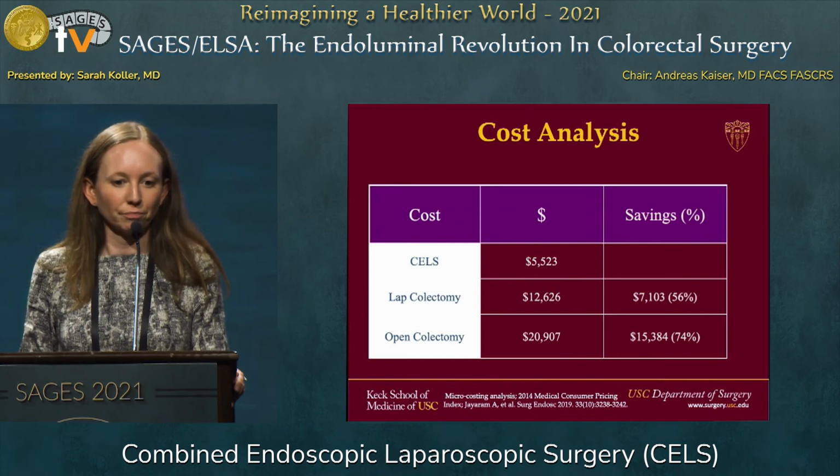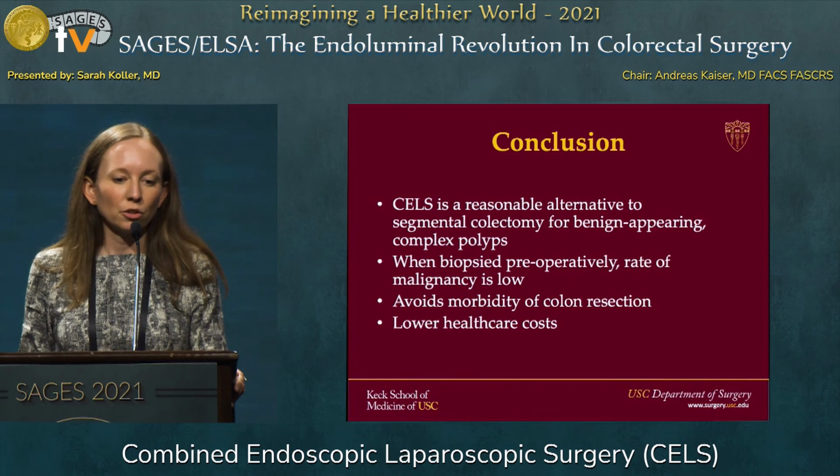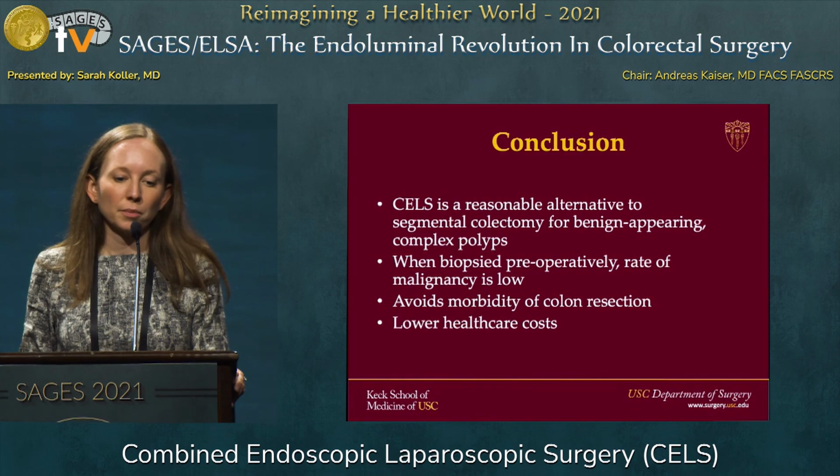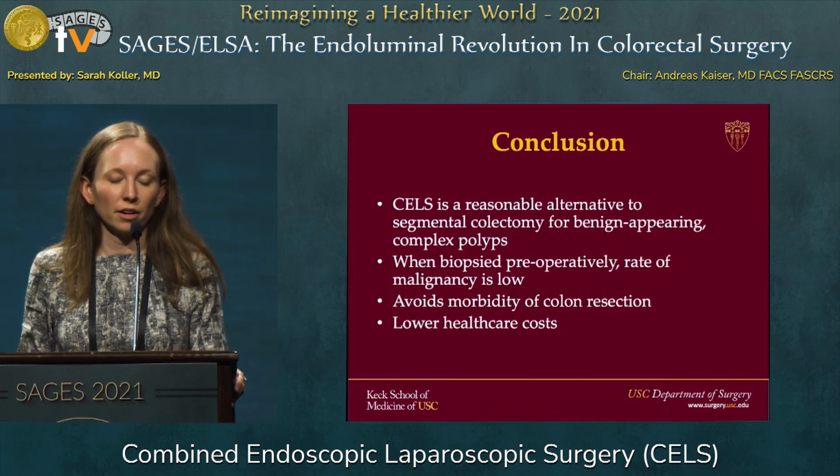So in conclusion, CELS is a reasonable alternative to segmental colectomy for benign-appearing complex polyps. It doesn't require any additional training, and any surgeon can do it. When the polyps are biopsied preoperatively, the rate of malignancy is very low. It avoids the morbidity of colon resection and is associated with lower healthcare costs.